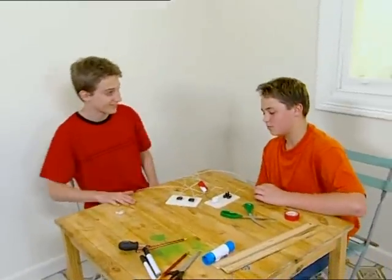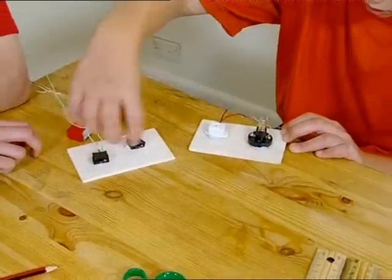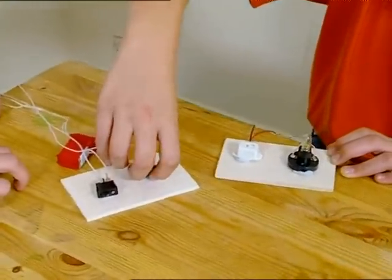Right, we're all connected. Now for a quick switch test. Yep, the bulb's working. And so is the buzzer. Awesome, we have the technology.